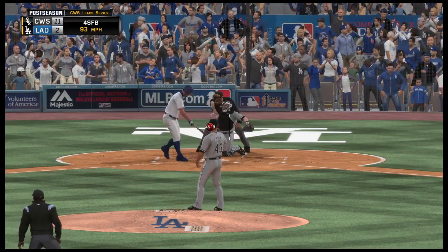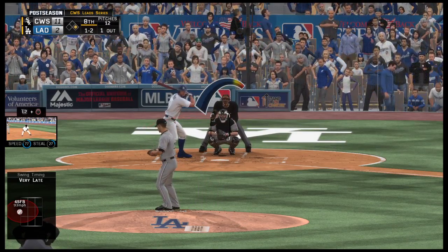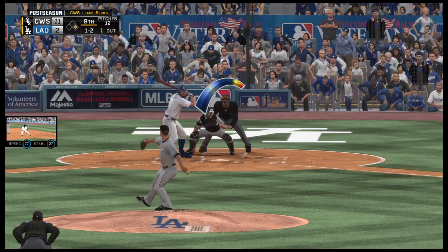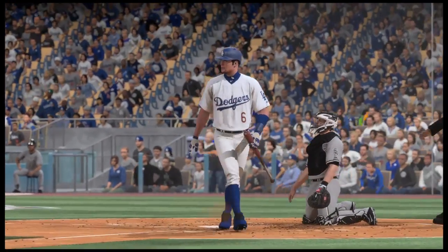And here's a pitch swung on and missed. 1-2 now. Runners on first with 1 down. Swing and a miss on the fastball that time. Out number 2.